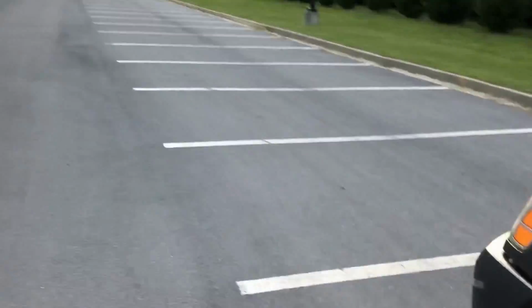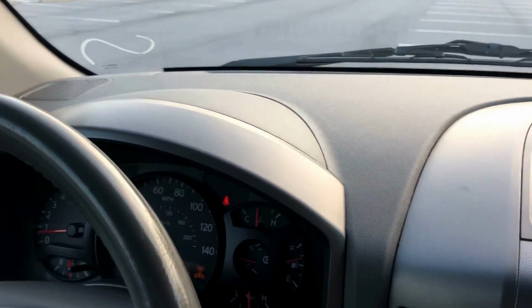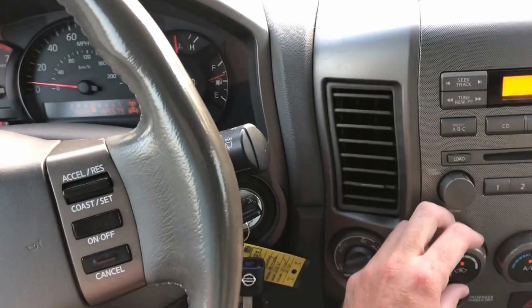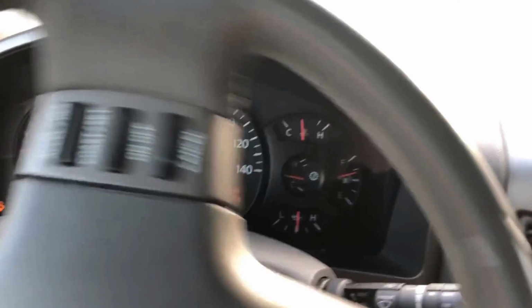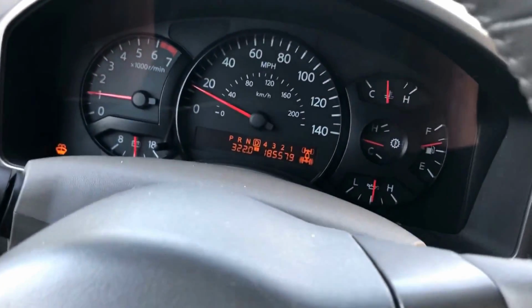Boy, she sounds good, doesn't she? Let's go for a little ride. Seatbelt on. Okay, I'll turn this fan down a little bit. It's a little loud. But yeah, the V8 runs good. 5-speed automatic transmission shifts good.